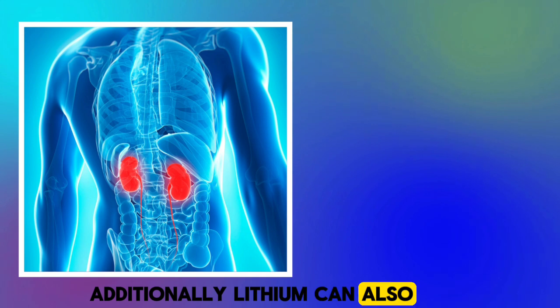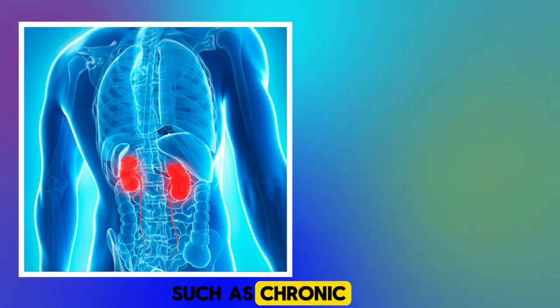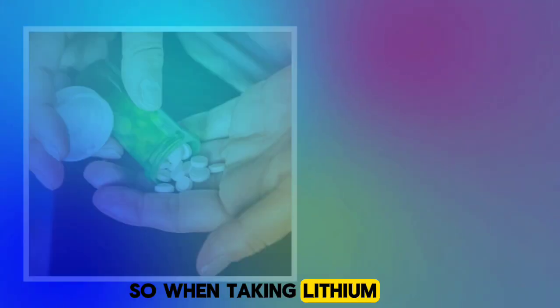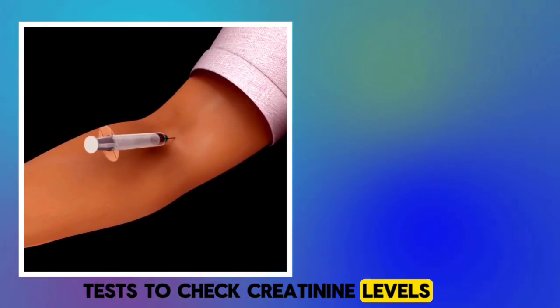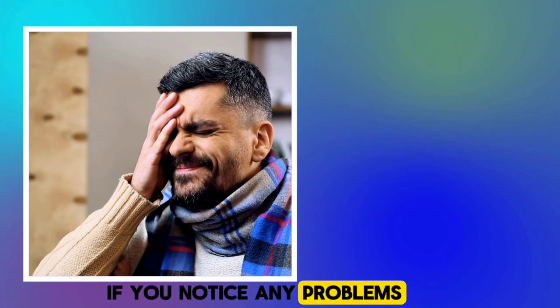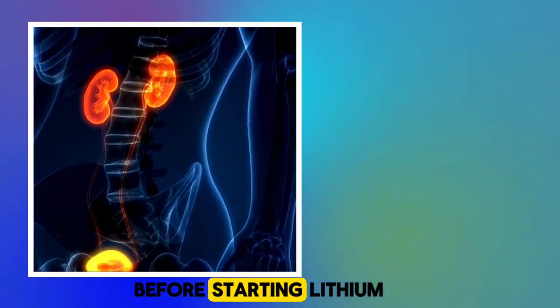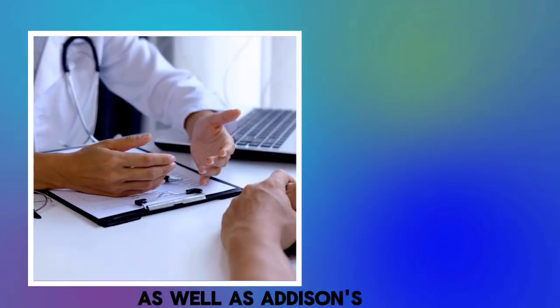Additionally, lithium can also cause rhabdomyolysis and lead to long-term kidney problems such as chronic interstitial nephritis and glomerulonephritis. So when taking lithium, it's crucial to find the right dosage and get annual blood tests to check creatinine levels. If you notice any problems, seek medical help immediately. Lithium can cause various health issues, not just kidney damage. Before starting lithium, inform your doctor if you have any kidney, heart, thyroid, or breathing problems, as well as Addison's disease or Brugada syndrome.